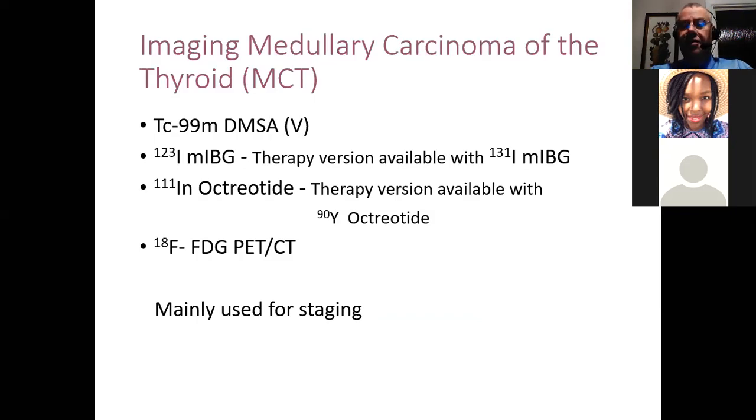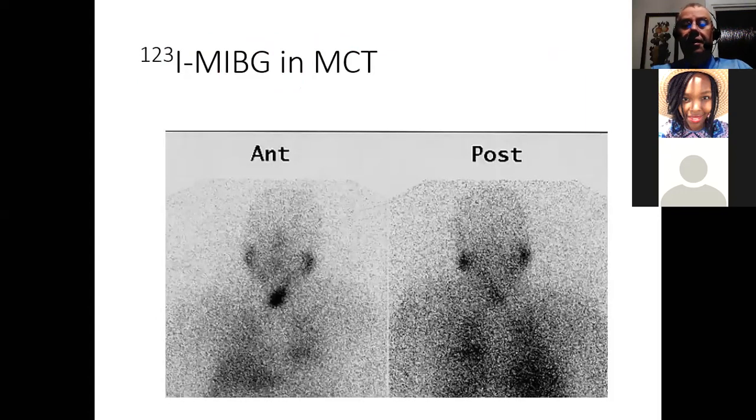Medullary cell carcinoma of the thyroid is actually a neuroendocrine tumor, originally imaged with DMSA(V), but more commonly now using MIBG, octreotide, DOTATATE maybe, but also, to be honest, is pretty good with FDG PET-CT. This is an MIBG scan of a patient with a medullary cell carcinoma of the thyroid. And this patient has received perchlorate, so their normal thyroid uptake is blocked. So what you're seeing is not thyroid uptake, but the medullary cell thyroid tumor.